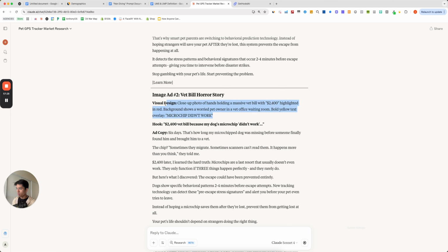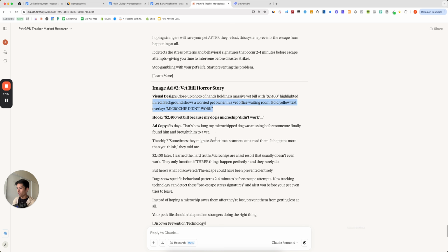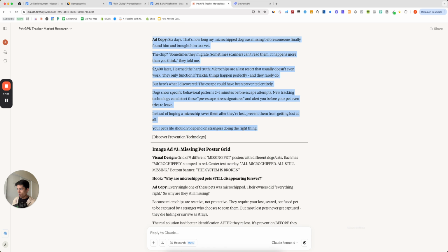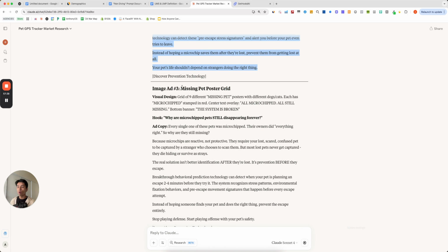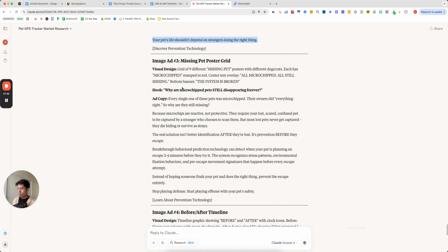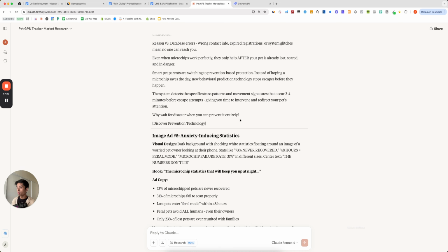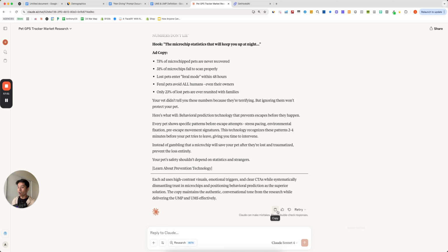Yeah, close-up of hands holding a massive vet bill. Bold yellow text, microchip didn't work. I love that. And the ad copy here is phenomenal as well. Oh, missing pet poster would go crazy for this product. I like that one. Before and after timeline. 3 reasons your pet's microchip fails when you need it most. Damn, man, these are awesome. Okay, these are honestly all awesome.